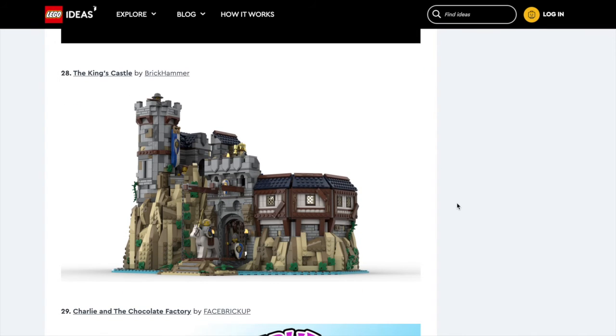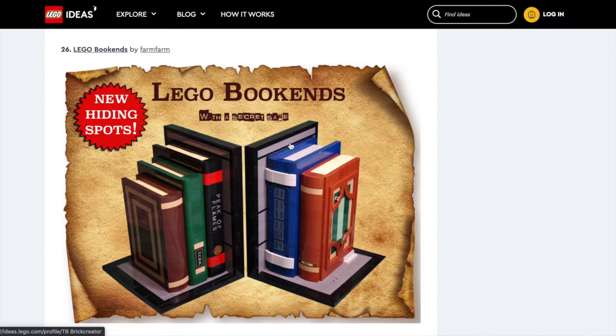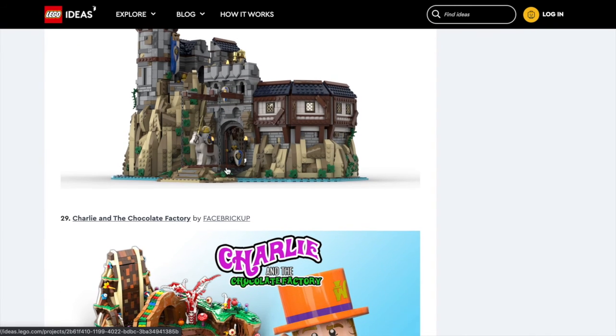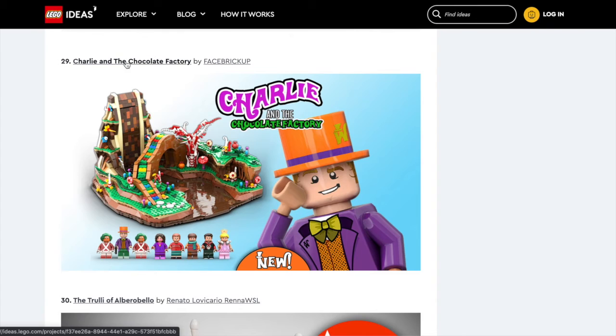Next up, the King's Castle by Brickhammer. Oh, this one is by TB Brick Creator. And yeah, the King's Castle. I don't like castle sets. They were cool then, but I think we should get new sets. We shouldn't get castle sets that have already come out. So that was my one gripe with the blacksmith set. It was just too similar to the older sets. But I think it's all right. I think there's other sets that I would like to see get it, but if this came out, it wouldn't be that bad.